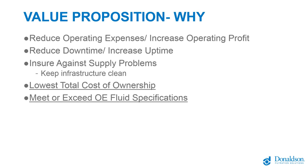So we're going to kind of change gears. We highlighted a lot of the fuel, what's changed and how clean things need to be and what fails when the fuel's dirty, and same thing for hydraulics. And we're going to talk about the value of adding filtration. So obviously every time you make a change, it's going to take time, energy, resources, and you have to justify making those changes. So the value proposition, what we're looking at is reducing the operating expense, reducing downtime, ensuring against supply problems, keeping your infrastructure clean.